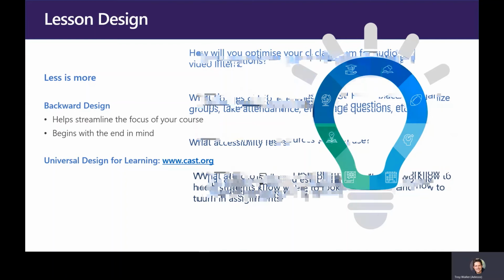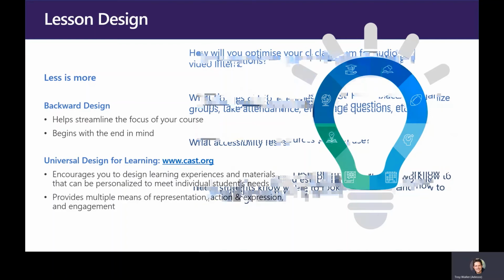Another design approach that can benefit hybrid learning models is Universal Design for Learning, or UDL. The UDL framework guides instructors on the design of instructional goals, assessments, methods and materials that can be personalised to meet individual students' needs. So when using the UDL framework, you consider 3 principles to design your course so that they provide multiple means of representation, action and expression, and engagement. You can find out more about UDL at www.cast.org.